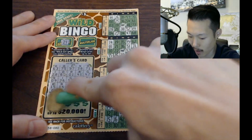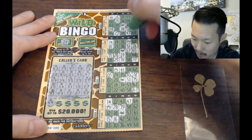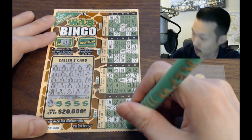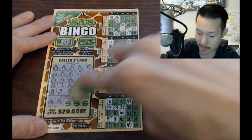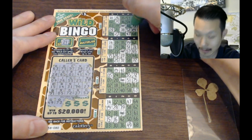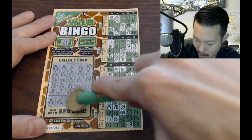Okay, going for the wild bonus. G49, this is my first time playing wild bingo. G49, can we pick up a win on the last ticket? Let's move to my mic here. G49, okay, 073. I don't know, 073, okay.